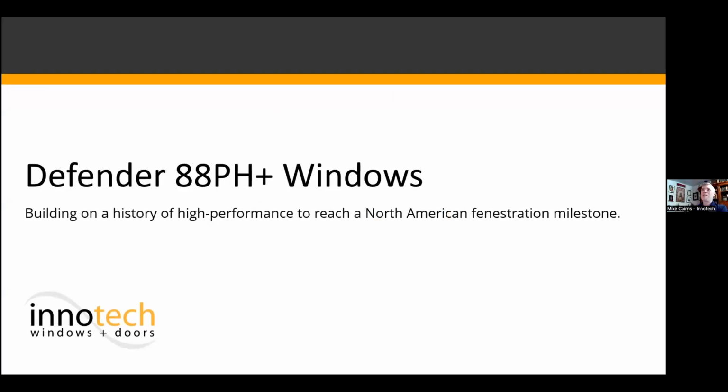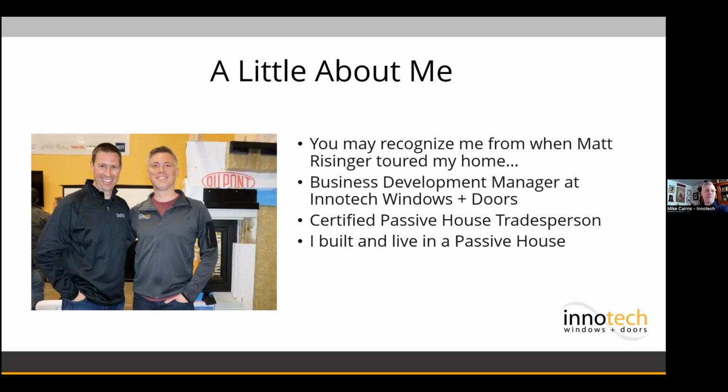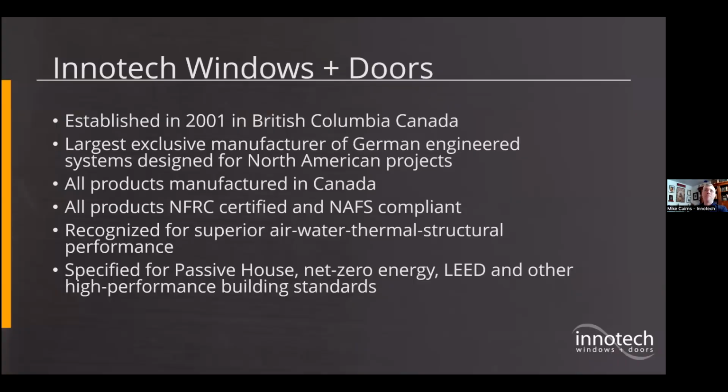Today we're going to talk about the Defender 88PH Plus Windows and a couple things beyond just the product itself, of course. A little bit about me. My name is Mike Cairns, and I am the business development manager at Innotech Windows and Doors, a certified Passive House tradesperson. I built and live in a passive house, and obviously work for Innotech Windows and Doors.